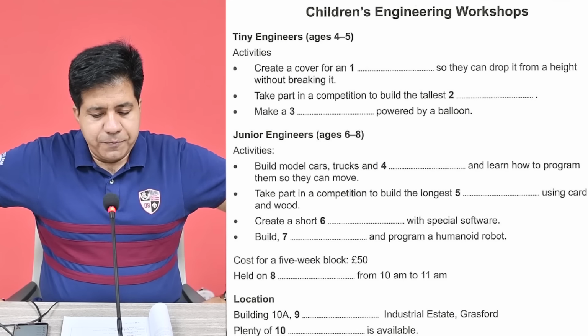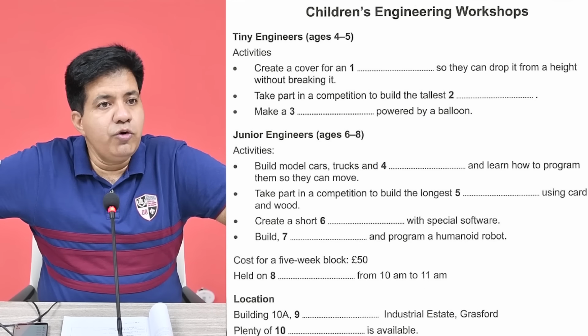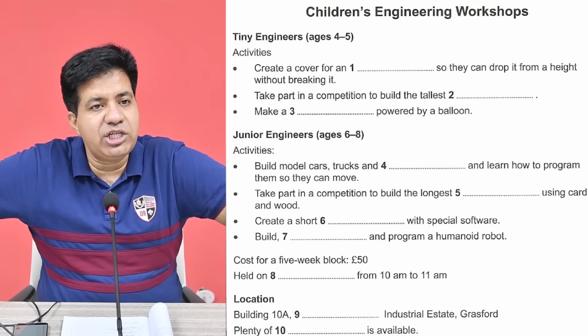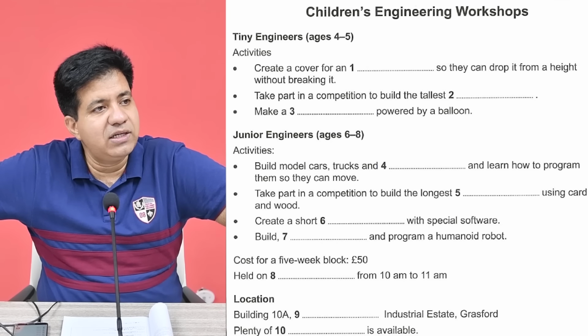Okay, let's go on. Question number 2. Take part in a competition to build the tallest. Competition to build. For build, they can use the word construct, make, create.